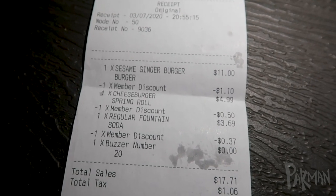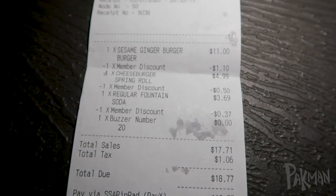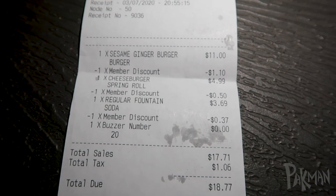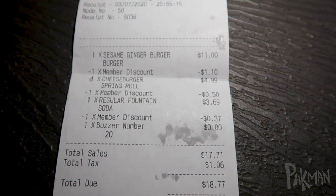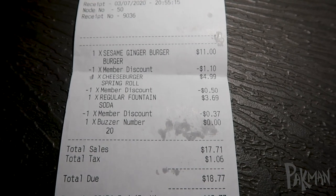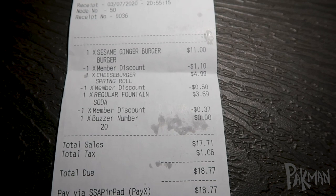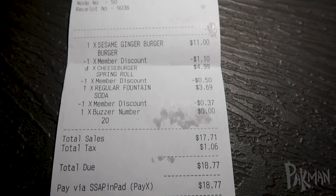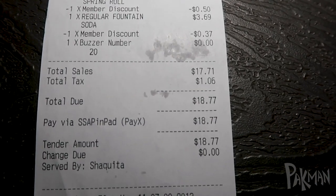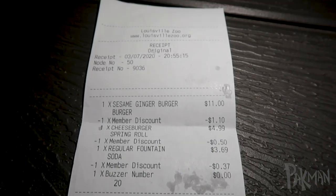And in case you're wondering, these are the prices of everything we got. The sesame burger was $11. With our discount, it took $1.10 off the burger. And then the cheeseburger spring rolls were $5. And of course, we forgot to bring our cup, so we had to pay full price for a drink. And it ended up being like $18.77. But yeah, it's not too bad.